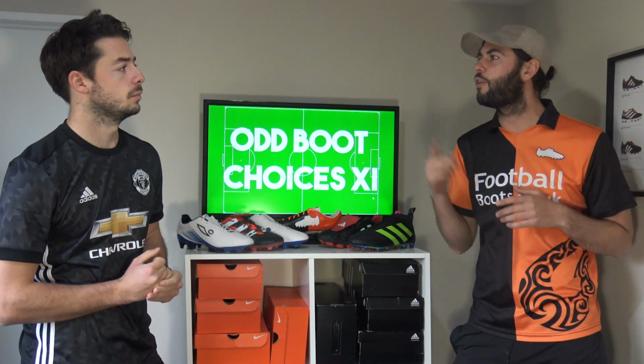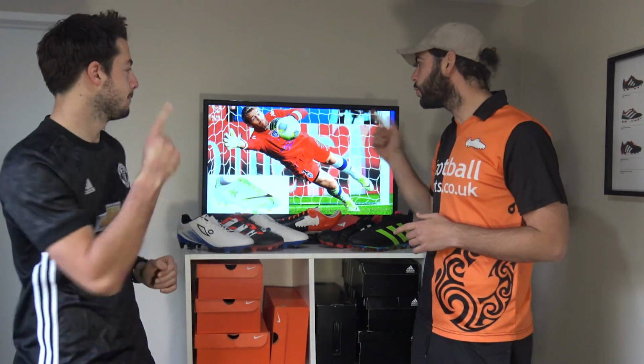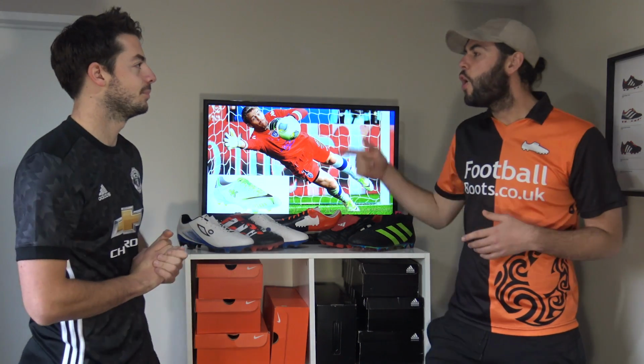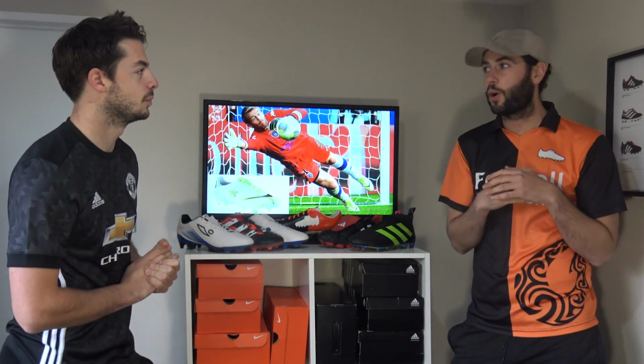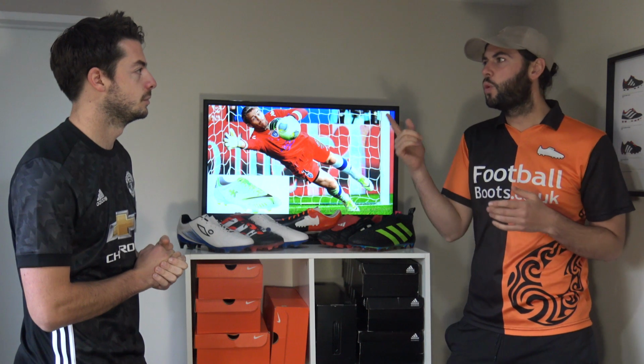But let's get into our first player, which is the goalkeeper. So our GK is Michael Landreau, French international goalkeeper, wearing the Kipster 700 Pro. You guys have probably never seen this boot before. It's definitely not a popular one out there, but it is a French brand new football boot. So what does it actually offer?